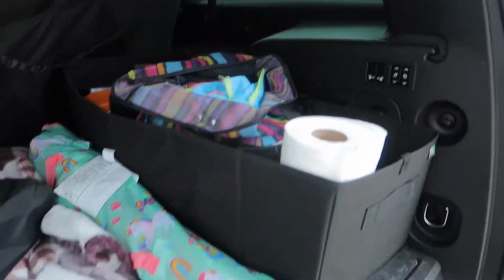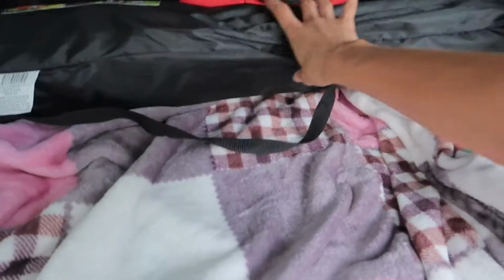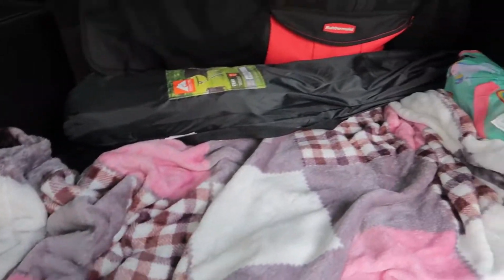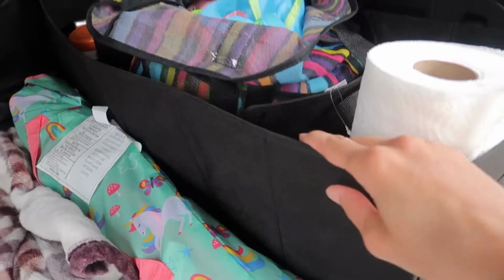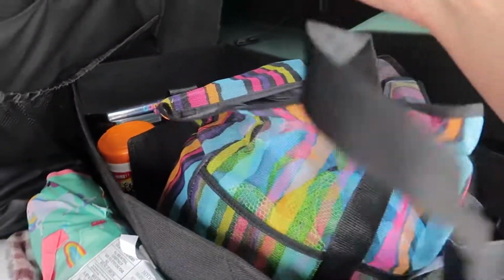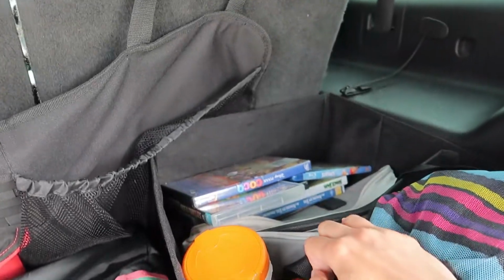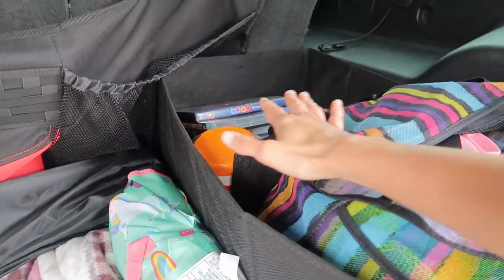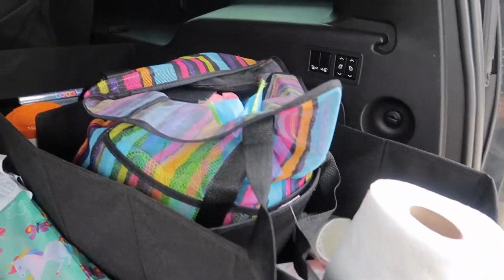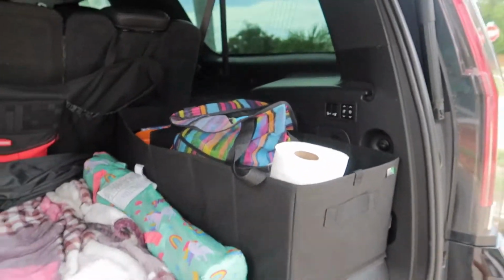Okay, so in the trunk of my car, I do keep these chairs and a blanket in here so that we can sit down for lunch. But I bought this bin, and it has different compartments. I have our beach toys here, we live in Florida, our movies, and different things in here. So it's a compartment with 3 different cubes, and I can just slide it and put it wherever I want. And it keeps the car organized.